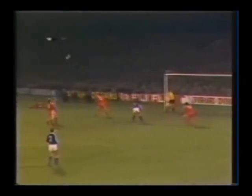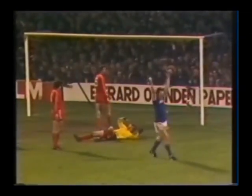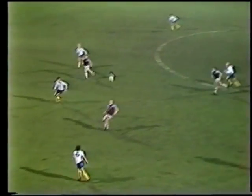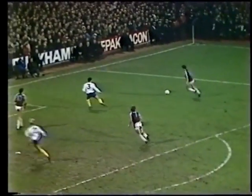Callahan there. Gates just inside him. Oh, Callahan really eases his way past. And here's Mariner. Up for a really big finish. And here's Brooking. And Holland. And West Ham still can't get to it.